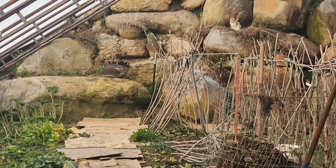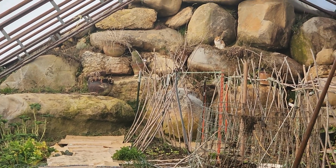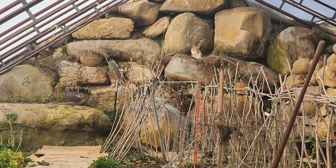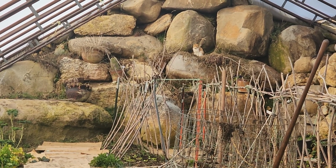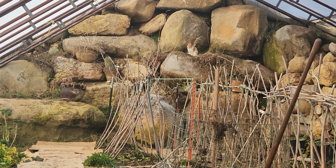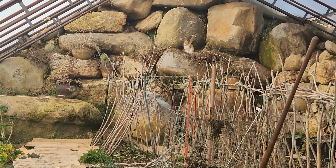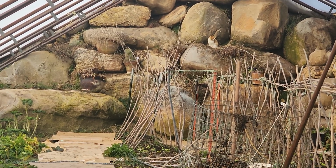I was trying to get him to come in here a while back, but I couldn't get him. I couldn't catch him, because he's not really a tame cat. I tried to lure him in with some cat food and a piece of meat, and he'd come close to me, but I could never pick him up. This is fantastic.